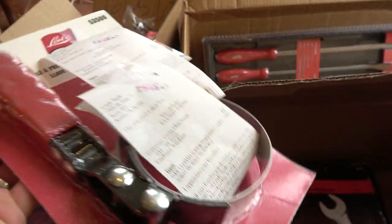Lyle makes everybody's oil filter wrenches. They manufacture for pretty much every brand, I think. I don't know anyone who doesn't have a Lyle-manufactured oil filter wrench. And then Lyle will just third-party brand it or private label it to other brands like Mac and Matco and those guys.